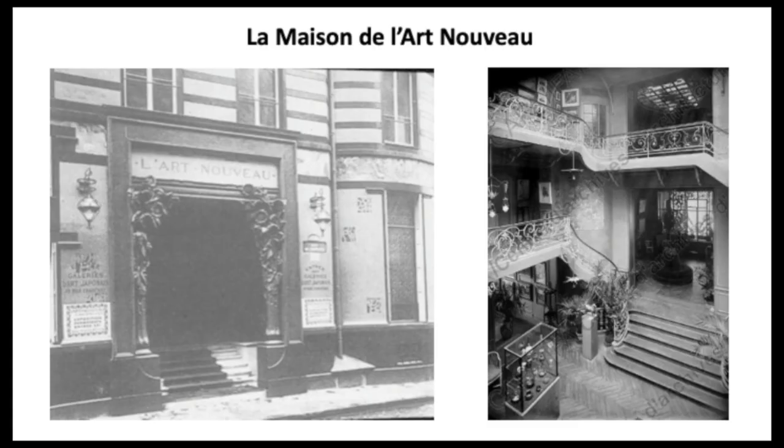Art Nouveau can be found in most European countries and in many other parts of the world as well. So how was it disseminated? Well, among the means of dissemination were galleries and shops that showcased Art Nouveau, like Les Maisons de l'Art Nouveau, which was a gallery that was established by the German-born dealer Siegfried Bing in Paris in 1895. And on the right, you can see the interior of the shop. It featured rooms that were filled with Art Deco furniture.